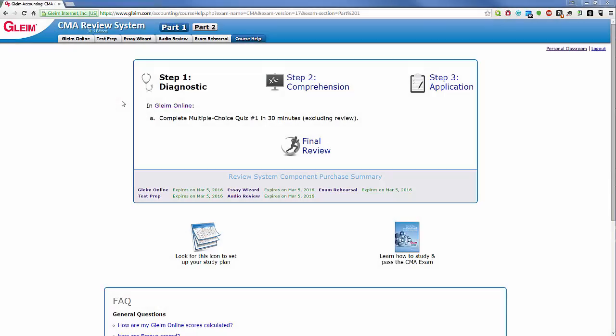Okay, so let's take a look at the Gleim CMA online software. So the first thing you'll want to check out is the course help section. So this lays out the exact order of how you need to tackle all the information provided by Gleim. So obviously step one is diagnostic.